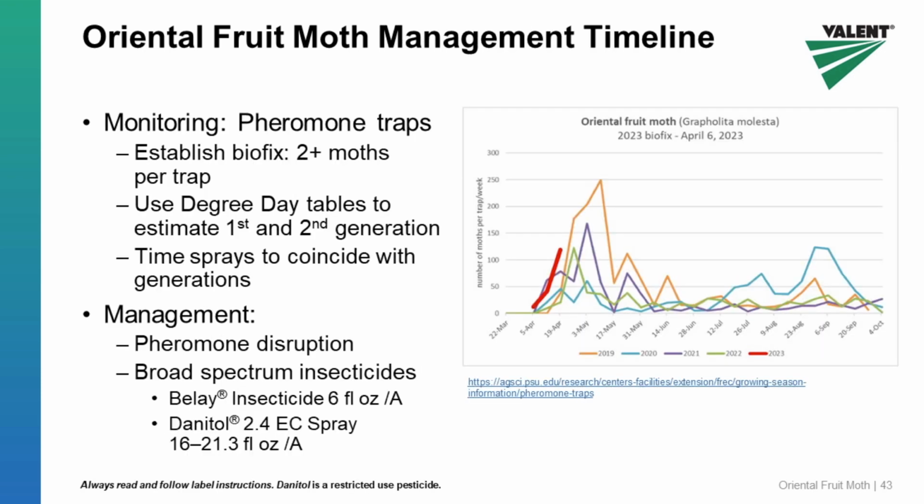So the management of Oriental fruit moth very much centers around monitoring first with pheromone traps and trying to establish a biofix. So when you have trapped 2 or more moths per trap, and then using regionally developed degree day tables to estimate the first and second generations, the peaks of those. And the idea is to then time your sprays to coincide with those generations.